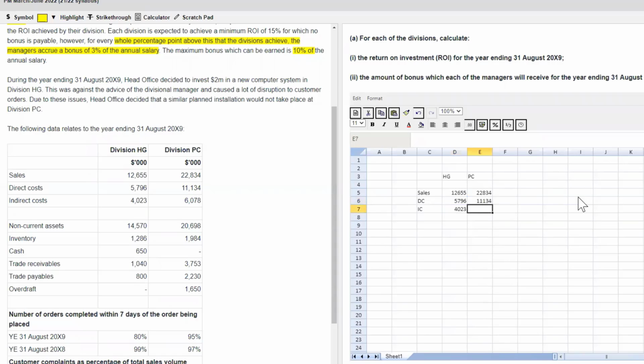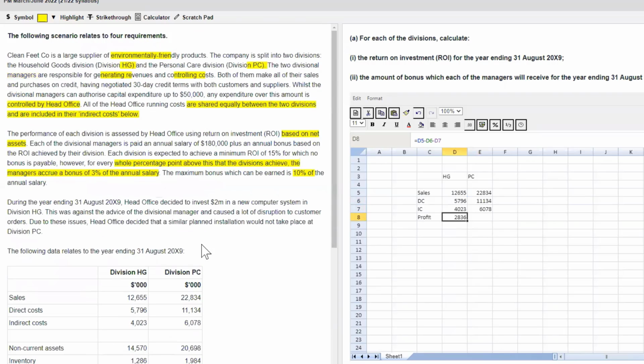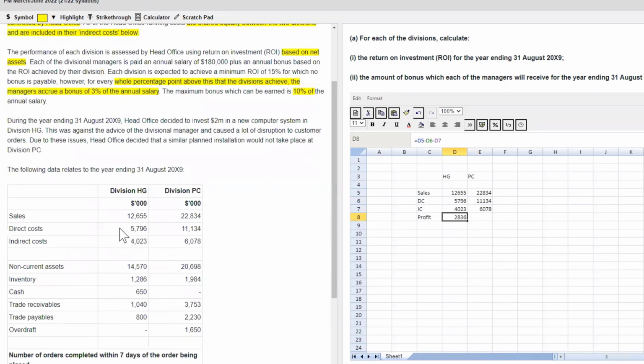4023 and 6078. So hopefully it will work for you. So profit is therefore one. No, they haven't told us about controllable profit. So you just have to assume that it's profit, because they haven't said what to exclude. They haven't told us what's in any of these to exclude. So we have to use the whole lot. Once you've done the formula once, copy it across. So those are my profits.